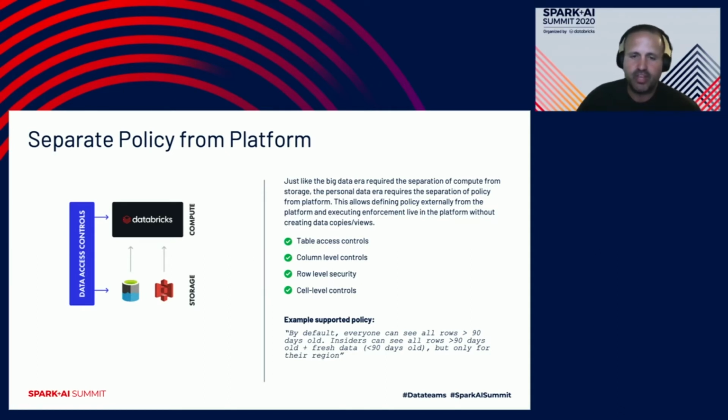One user querying the same table as me may see a completely different view or lens into that table than I would based on the policy. And this can happen down to the column, row, and cell level. So an example of a kind of crazier policy that you could support is, by default, everyone can see rows greater than 90 days old, but people that are insiders can see data newer than 90 days, but they can only see it for their region. And we'll come back to this example in a little bit.